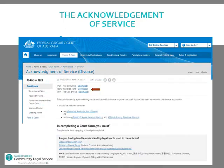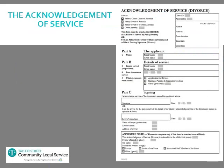You'll come to this page that says Acknowledgement for Service of Divorce. Here you download the docx version, so if you click on that link that says Download, this is the Acknowledgement of Service Divorce form that will appear once you download it.